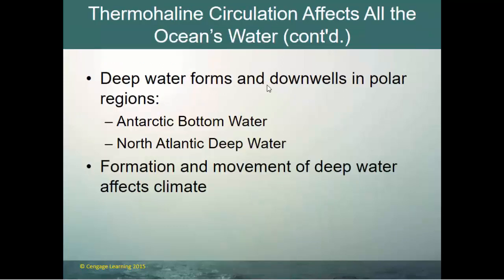So deep water forms and then downwells in polar regions, meaning when water gets up to the polar areas, it gets very, very cold and begins to turn to ice. Well, when ice forms, only the pure water has a phase change from liquid to solid. So of all the water in the polar regions that may have salts in it, as that water turns to ice, the salt is left behind, which means the ice forms, leaving behind very cold, very salty water that tends to downwell or sink. So deep water forms and downwells in the polar regions.